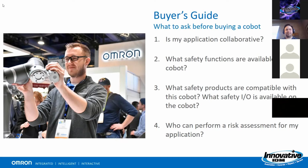If you have a scenario that would require 4 safety scanners and you don't have enough IO for that, you might have to introduce a safety PLC to handle that. Additionally, knowing what safety products are compatible with the cobot in advance can be great as a proof of concept to ease your integration. So making sure that validation has been done for product compatibility will make things easier down the road.